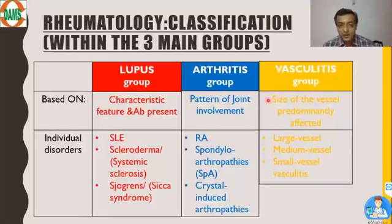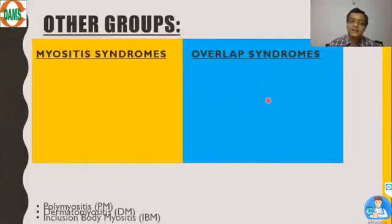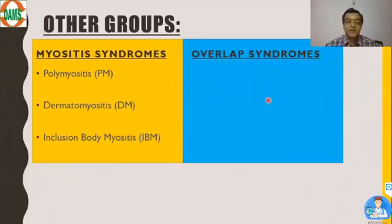So day 1 is today. We understood the basics of rheumatology. Tomorrow we will do lupus disease in detail. Next class, we will see the arthritis group, then the vasculitis group, and last the other miscellaneous groups. One of them is the myositis syndrome. In the 20th edition of Harrison, myositis has come from neurology into rheumatology, so we will deal with that. Under myositis syndrome, we will discuss polymyositis, dermatomyositis, and inclusion body myositis.